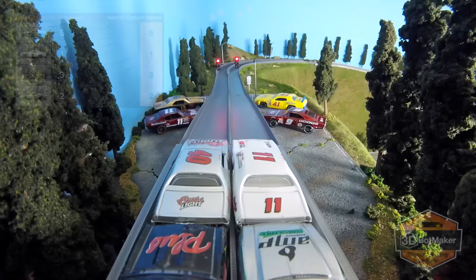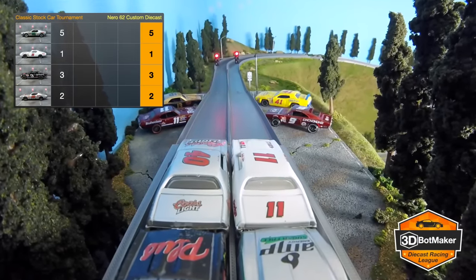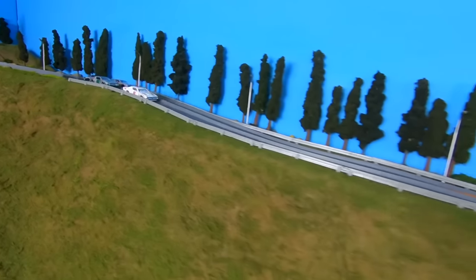Yeah, these cars definitely handle the track a lot different than the Ferraris from the last tournament. The Ferraris sit nice and low and handle the track really smooth. These stock cars have completely different handling on the track. Well, we've certainly had more wrecks with the stock cars, that's for sure.